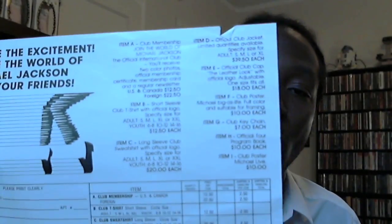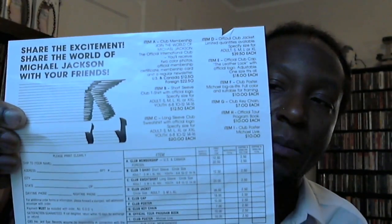Check this shit out, man. It even comes with a little order form for the Michael Jackson fan club, I think, for ordering t-shirts and club membership and keychains and stuff. Really cool, man. This is awesome. Like I said, this is the original pressing of when this first came out. I got this from my dad from when this was released. So I don't think it's worth anything, but it's still pretty cool.